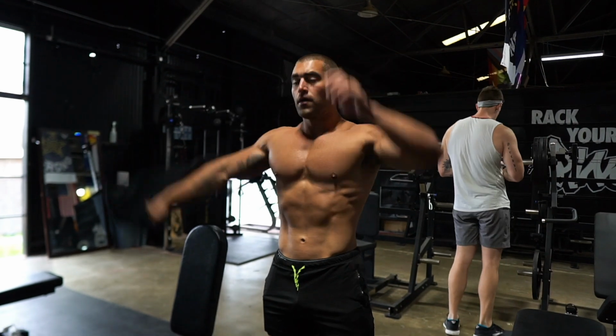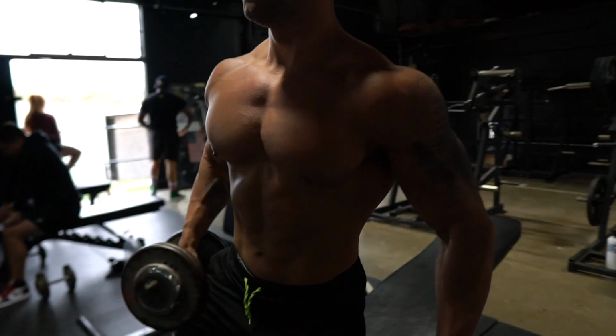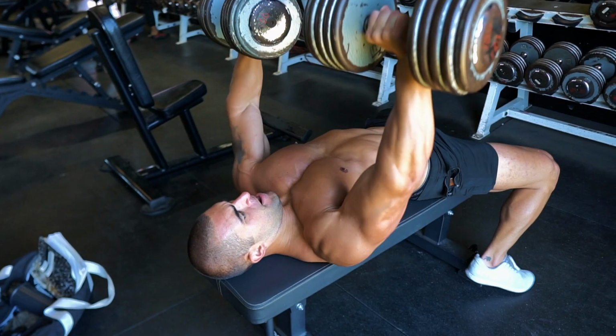Now, the second benefit I saw was actually pretty unexpected, and I know some other people have seen this, some other people haven't, but for me personally, I've experienced staying more lean while bulking with high intensity bodybuilding than when I did high volume bodybuilding. So I've actually been able to have more fat loss with high intensity bodybuilding.